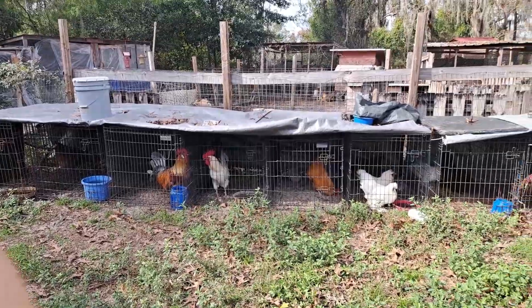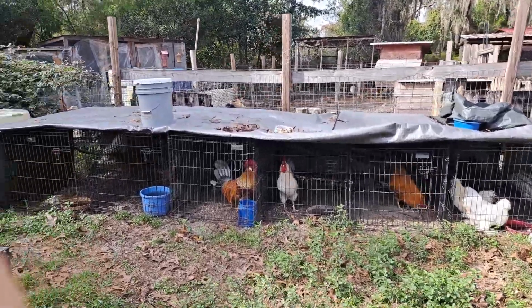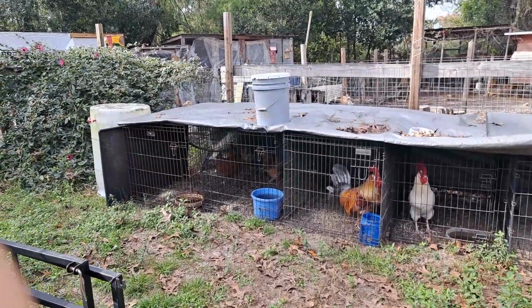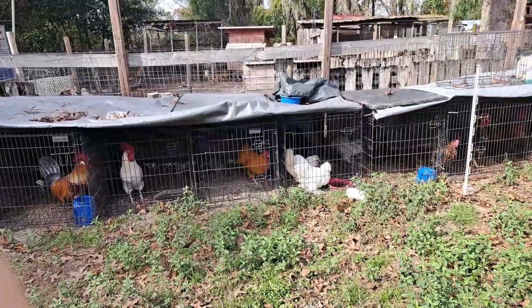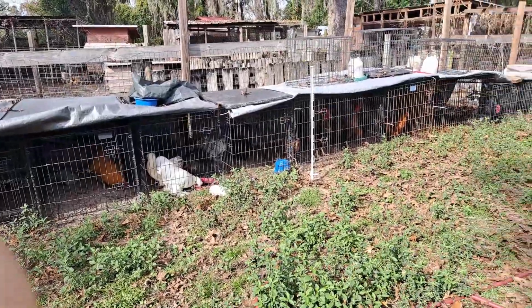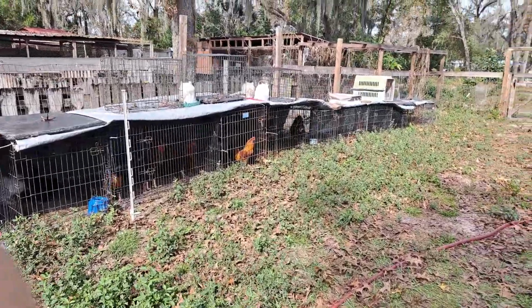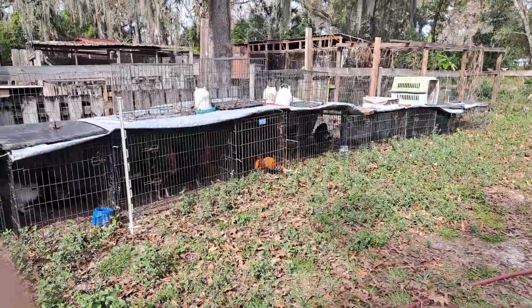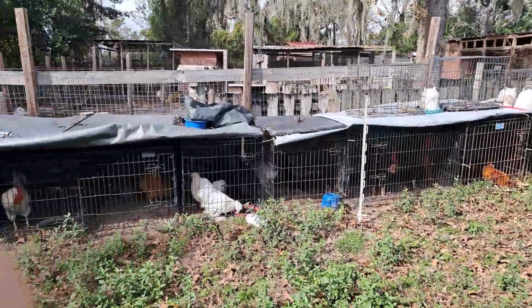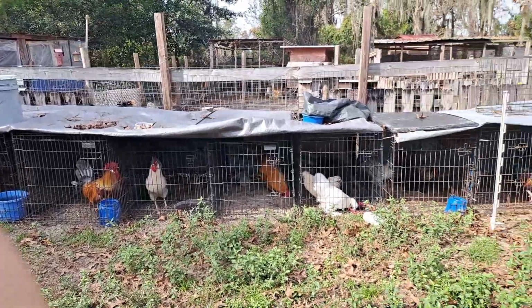Well, this is what it looks like now. We've got the tarps covered so they can't get wet from the back or the top or this guy from the side. By about 11:30, 3/4 of the cage is in the shade, so that's great. I spent today making sure of that, so that's how I know that. But this is all the quarantine cages for the rooster rescue when people need to drop them off.